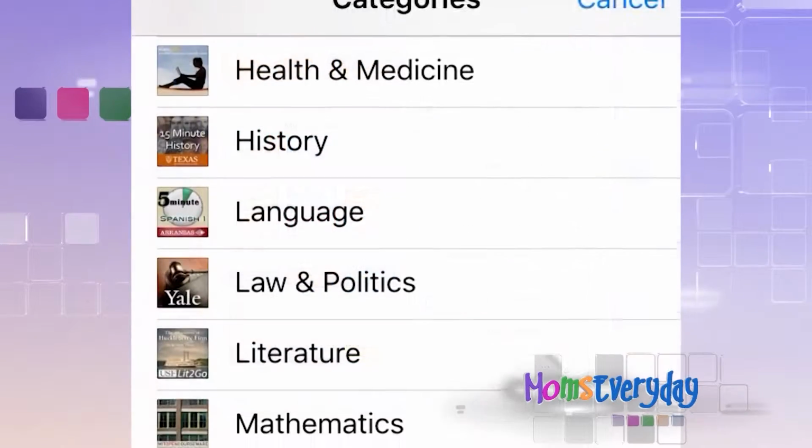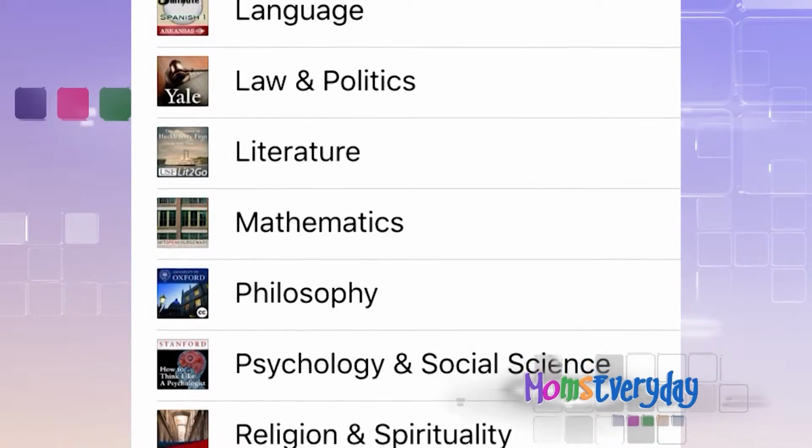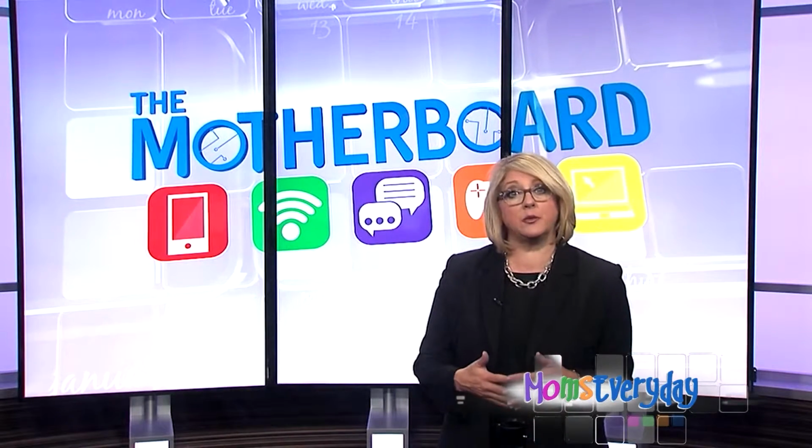Open it and click through the categories. There you'll find categories organized a lot like an actual university. Just to give you an example, we clicked into teaching and learning and drilled down to seventh grade science. For many of the courses, like the seventh grade science unit, you'll find a treasure trove of podcasts, videos, PowerPoints, and a vast amount of resources.